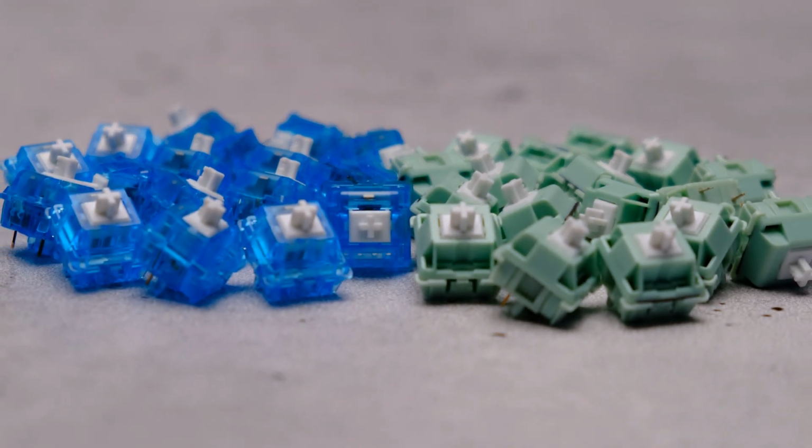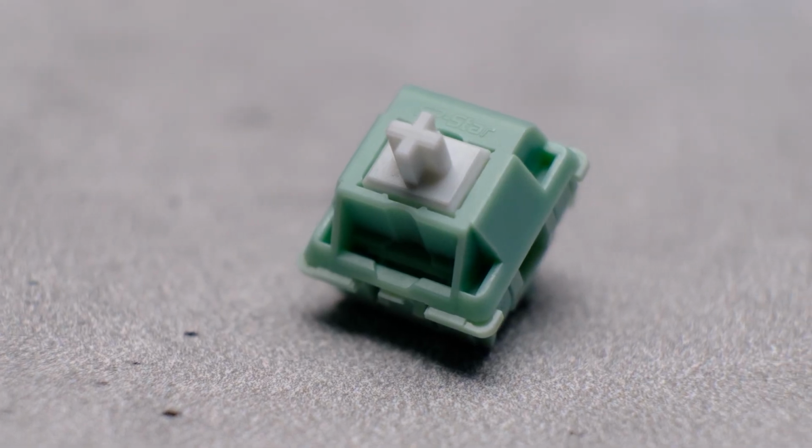Now let's see how this keyboard sounds. Let's see how it feels. I think it's time to start the build.